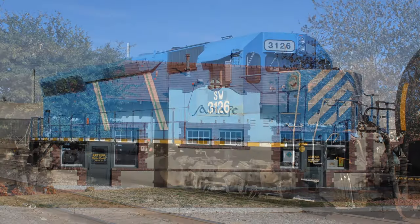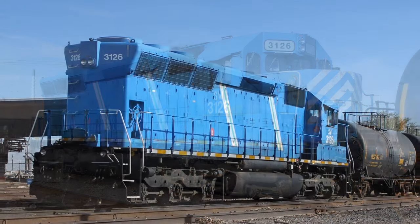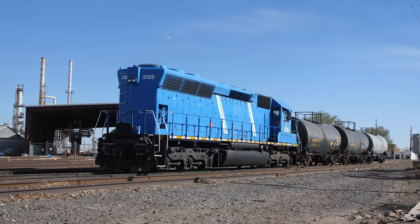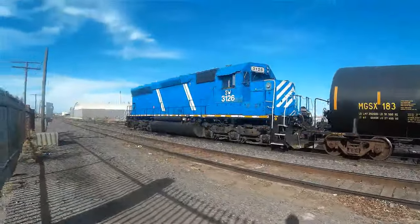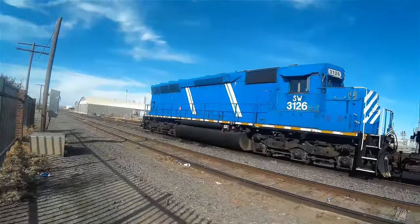Here in Artesia, New Mexico, and we've got some motive power, SW. I'm gonna guess this is for Southwestern Railway, something like that. I don't know for sure. That's a good guess. It's an old SD45.